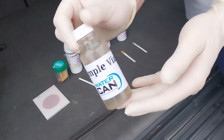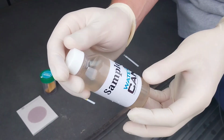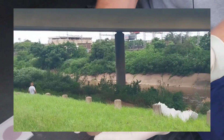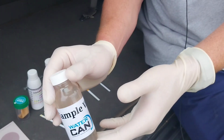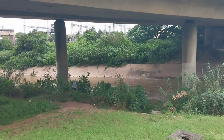This is a sample that I've just taken from the Umbilo River. I've just taken it literally 5 minutes ago. Normally, if you take a sample, you either got to deal with it fairly quickly or put it in a cold pack until you get to your final destination where you're going to be doing your test, because you obviously want to keep the temperature constant. The thing is, with anything that you're testing bacterial, the ability of it to manifest due to warmth increases. That's why you've got to keep these samples cool.